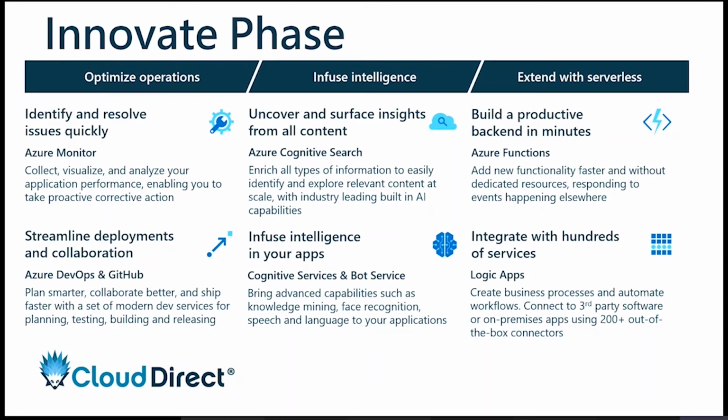So using Logic Apps to manage the automation of data transfer, whether that's within native Azure components or with third-party software as well. You've got over 200 out-of-the-box connectors already there that enable you to, again, automate workflows between the various data points or the various applications that you have within your organization.